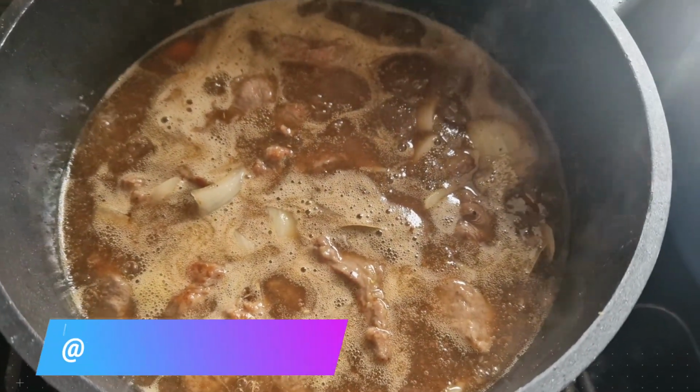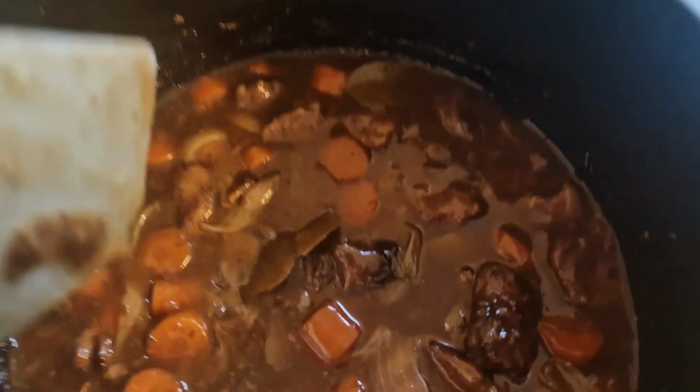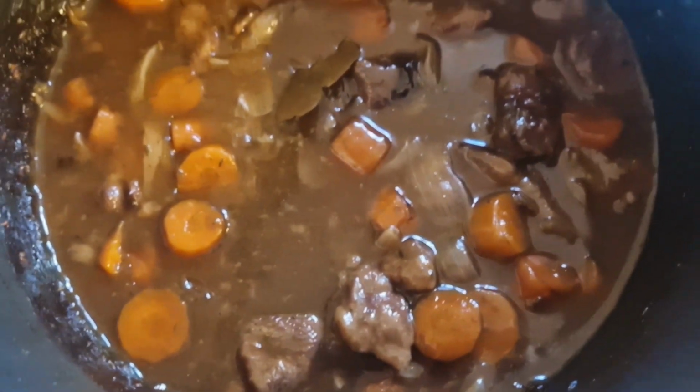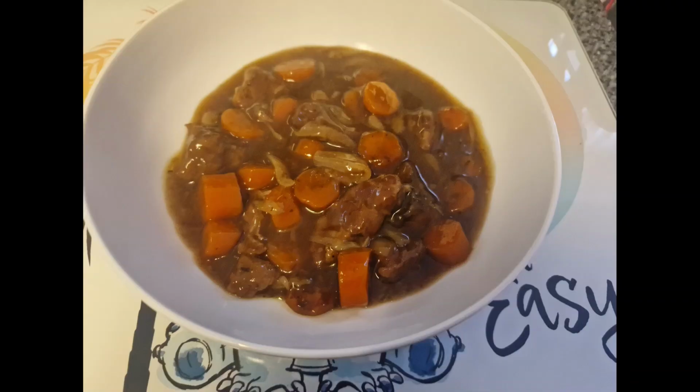I just wanted it simple, carrots, onions, lots of, then I made a gravy. This was all my own, I didn't put a packet mix or anything in this one. This was a homemade one. Came out really nice and thick and delicious.